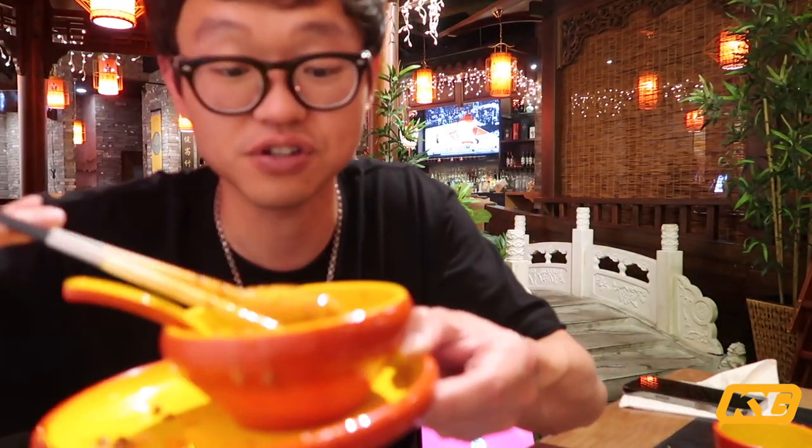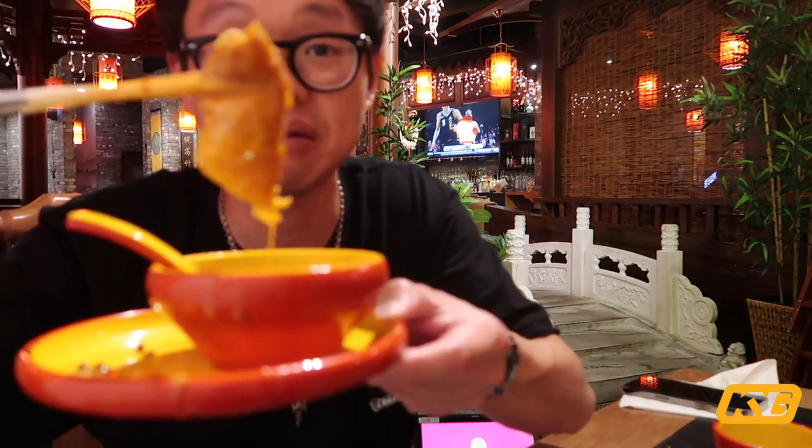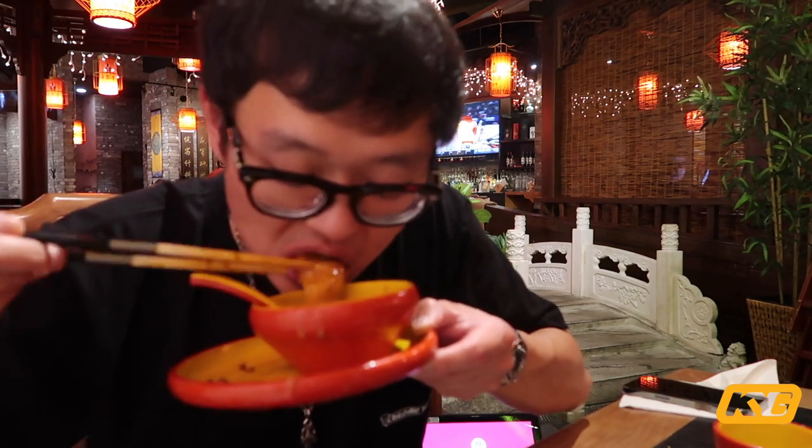This is how it looks after it's cooked. From that crispy shape, now it's very soft. Always the best thing ever. Very spicy though, because it really sucked in all the spicy broth.